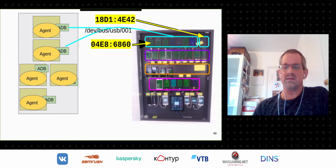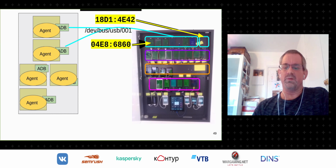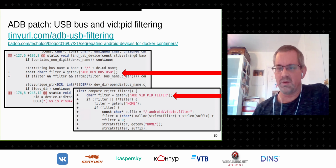So two ADB instances which are able to see the same phone don't have to fight or coordinate to test it. So I made two agents share one USB bus and patched in a new environment variable specifying the device model VID:PIDs that each instance of ADB should register. So that's how I segregated several groups of phones to different Docker containers and moved our CI agents off Mac Minis and onto Linux. This is a snippet of the patch, but don't bother reading it.